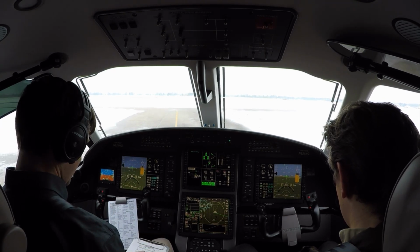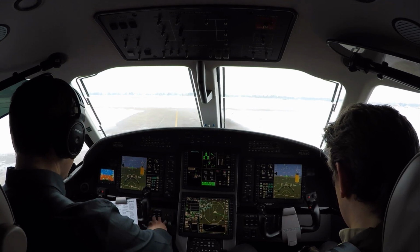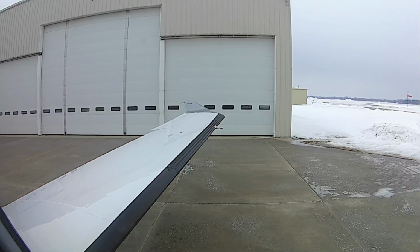Goshen Municipal Airport, Goshen, Indiana. Automated weather observation 1347 Zulu. Wind 270 at 18, peak gusts 28. Visibility 4, haze. Sky condition overcast 1200. Temperature minus 02 Celsius. Dew point minus 04 Celsius. Altimeter 2976. Remarks: density altitude minus 700.